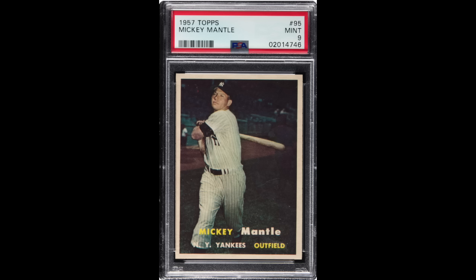Number 9, 1957 Topps number 95, Mickey Mantle. Seventh year card here of the Mick, graded an absolutely scorching PSA Mint 9. And this card has the Babe Ruth ghost. If you look on the right side of the card, there's actually an outline of a player who's been removed or airbrushed out, or whatever the technology was back in 1957.